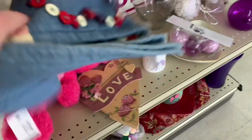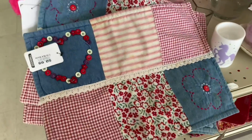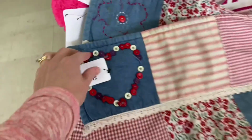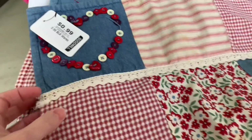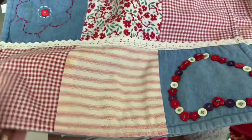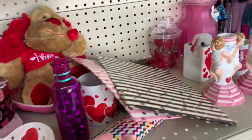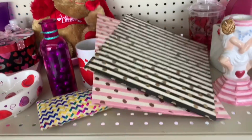And y'all, were these not the most adorable Valentine's Day placemats? They are so primitive, so country looking, everything that screams my style. I loved them, but I just didn't pick them up. I don't really know why. Maybe it's because it was so close to Valentine's Day and I did not plan on decorating. I'm not really sure, and I just didn't want to store them, but I think that these are just precious.